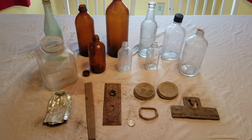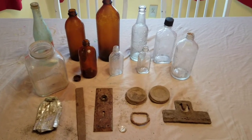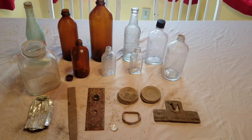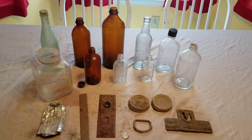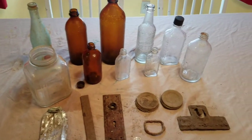But I might go back one more time. I'm not real sure, because honestly, it's only about a 5 or 6 minute drive down the street from my house, maybe 3 or 4 miles. So it's real close. I could always go back, and I might, one time in the future, go again one last time. Maybe I can find some more bottles at least.